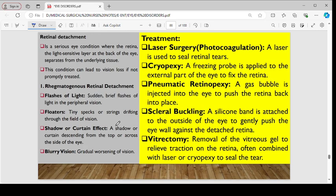For retinal detachment, it's a serious eye condition where the retina's light-sensitive layer at the back of the eye separates from the underlying tissue. These conditions can lead to vision loss if not promptly treated.